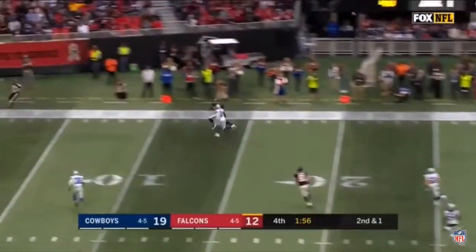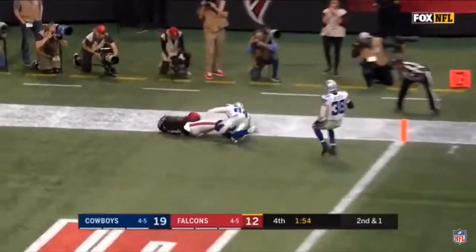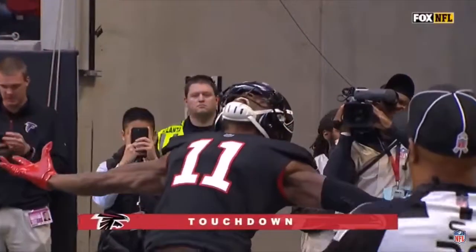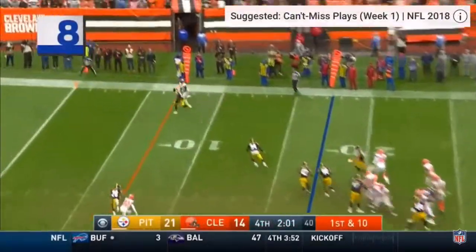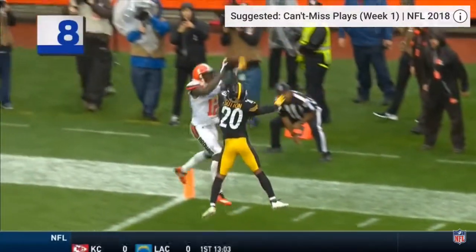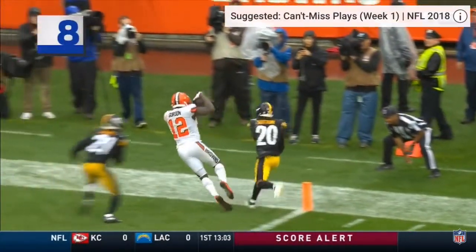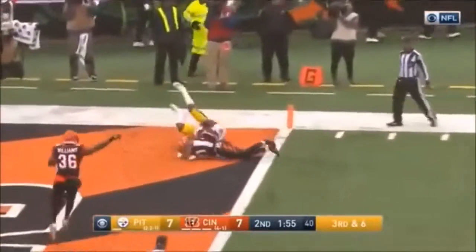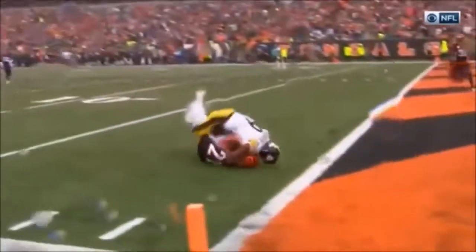Second down. Right. Going for it. Looking for Julio Jones. He caught it. Touchdown. Taylor looking for the end zone. It is caught. Touchdown. Josh Gordon. Steps. Rainbow. Battle for it. Oh, Smith-Schuster comes away with it for the touchdown.